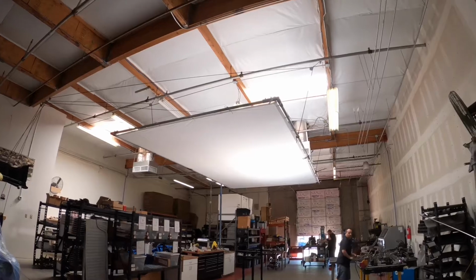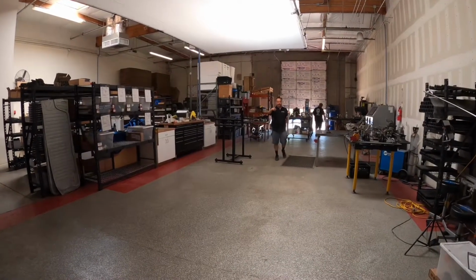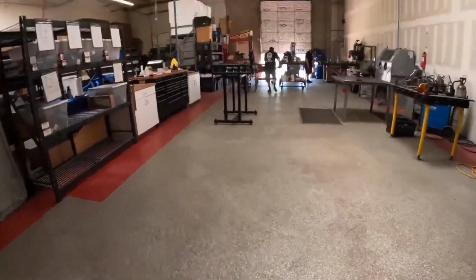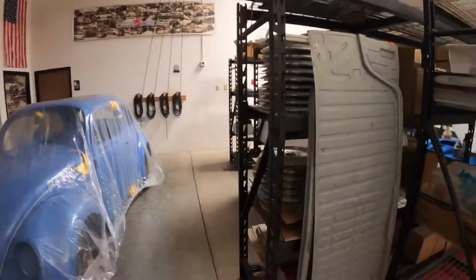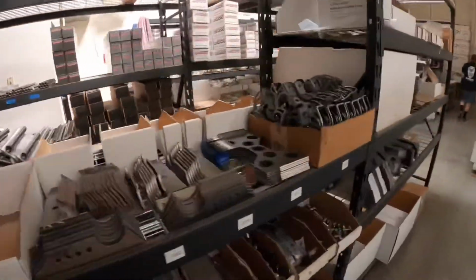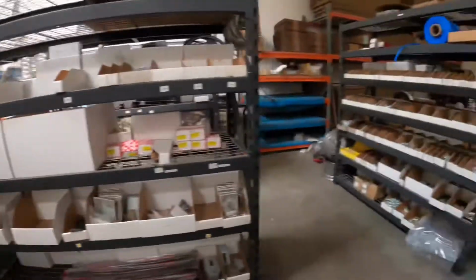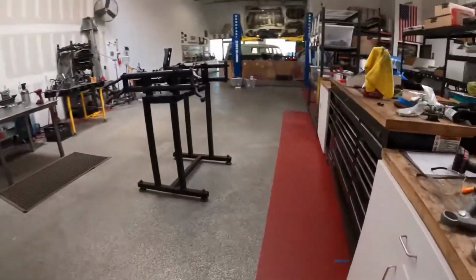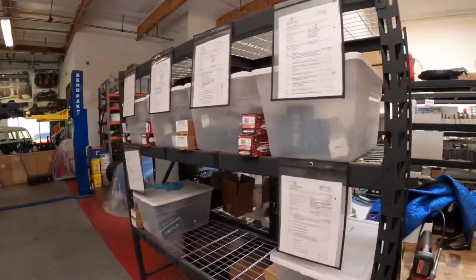Gave him a little diffusion out of that skylight there, so when he's shooting his cars down here, it looks a little bit better. And that's so we can adjust it. That's where the magic happens, right here. All raw parts. So you're waiting for a package to come out. That's probably your package somewhere.